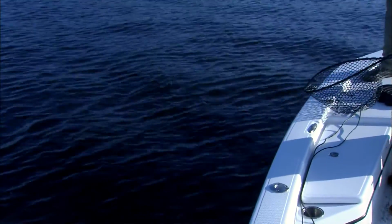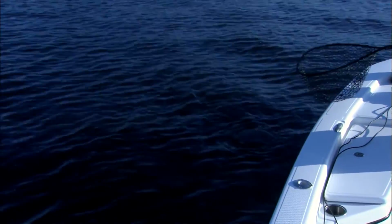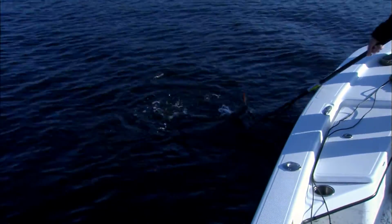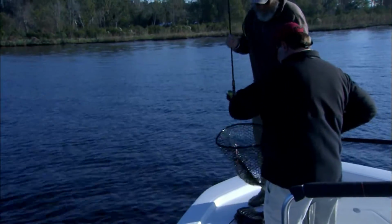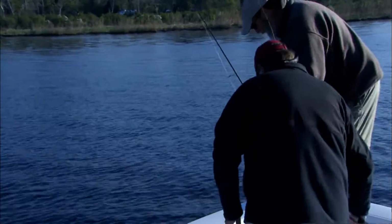I got you. He ain't very big, but he's feisty. Look at that little joker. Look how much fight that little fish put up. That's amazing, isn't it? You would have thought that was a 20-pounder. Yeah, go on, hook me up. I see you. Okay. All right. I got you. Go ahead and get rid of that fish. I'm gonna catch one.